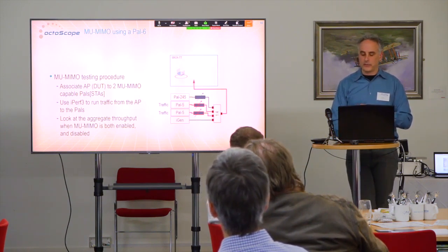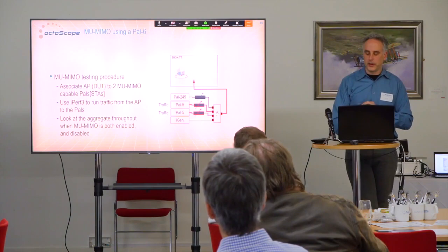So in this case, it's a very, very similar test to the one that I showed you before, the rate versus range test, where I would run traffic between an access point and a PAL. But in this case, I'm going to run traffic from that access point to two PALs. So I'll associate two PALs, like two clients, and the traffic can run to them.